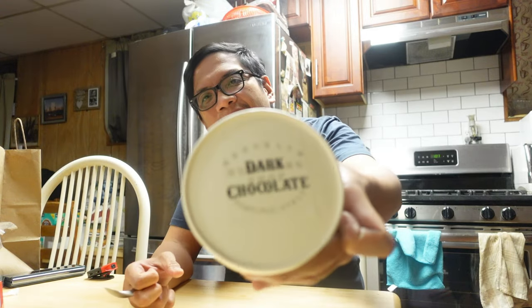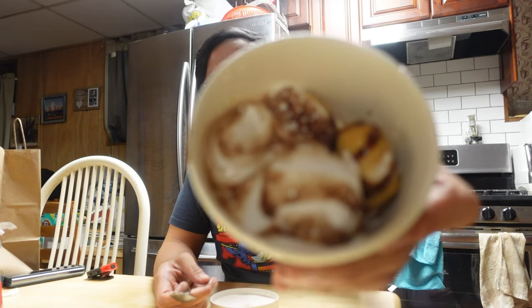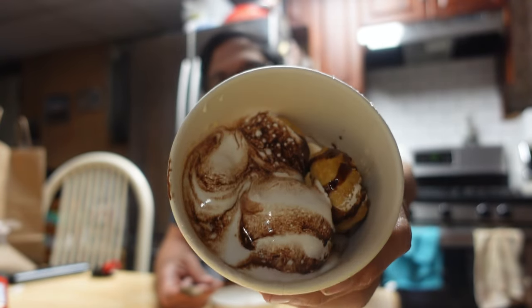Okay, last but certainly not least, dark chocolate. Let's open this up. Ooh. Look at that nice swirl in there. I think that's vanilla. It's like marshmallow to me. I'm sure there's chocolate in there. It's probably as good as the apple. The apple one was sold out today, so that should tell you something that's really good. But yeah, here it is.